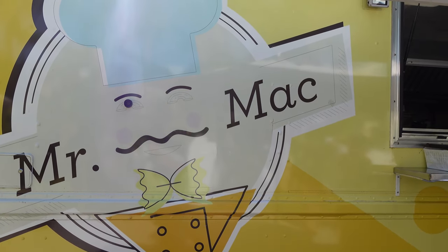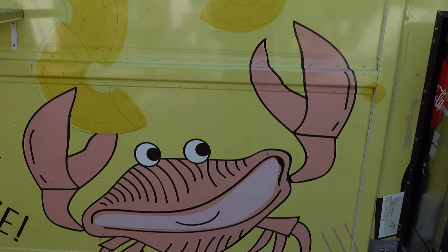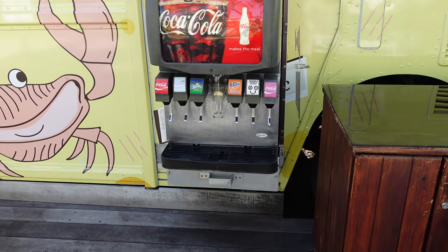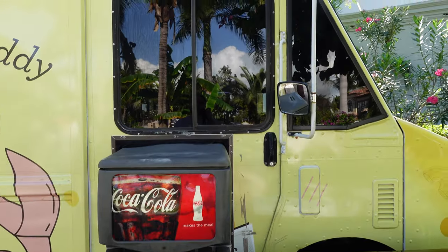Deep fried. I think that's good. I have the room number. It is 6209. And check it out, they have a kid-sized Coke dispenser here, really low to the ground, so the kids can reach it.